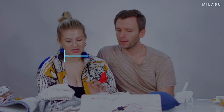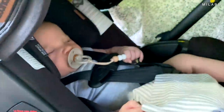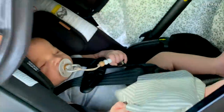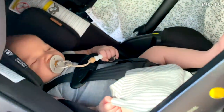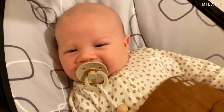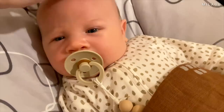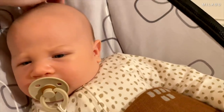So the next one is pacifiers. The one brand he really enjoys is Bibs, B-I-B-S. It has a really nice size. There are several different sizes, and I purchased 0 to 3 months, which is the smallest one. I just got them in multiple colors. He really likes them, and we have a lot of them. Yeah, all around the house. We have several in the car to make sure we have plenty on hand.